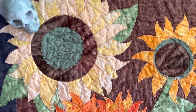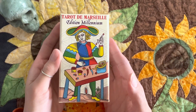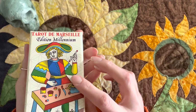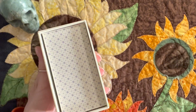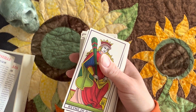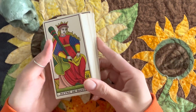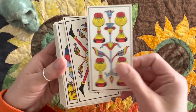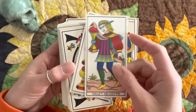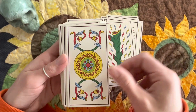Another Marseille that I have, that's my favorite, this is the one I go to the most, is Tarot de Marseille Edition Millennium, by Wilfred Houdouin, and I think this is in mass market now. So that's pretty cool that mass market picked it up. I want to get the mass market version. I heard it's bigger, larger, and it'd be really cool to see it. I have it in my cart right now on Amazon. But this is my favorite Marseille of them all. I just love the clear images, and I think it's very well done.